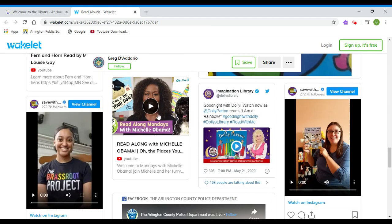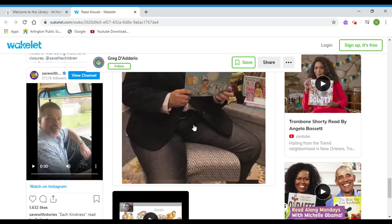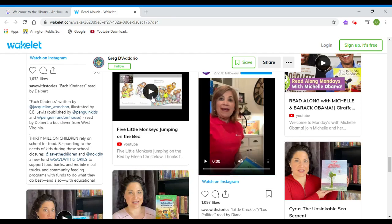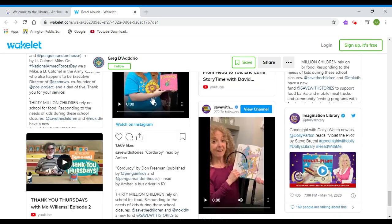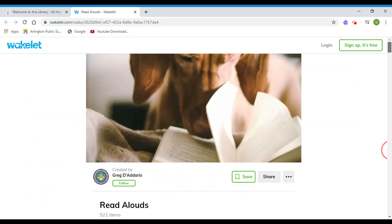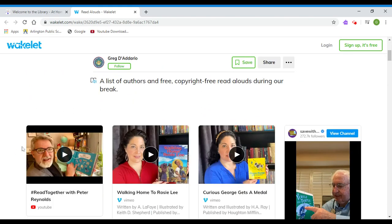Okay. There's some read alouds by Dolly Parton, Michelle Obama, by some Arlington County police officers. Let's see. I have a read aloud here, Five Little Monkeys Jumping on the Bed. So there's all sorts of different people who are reading books, okay? Once you are done with that, you can bookmark this and come back and you can check, because every day, like I said, I'm adding more and more read alouds.